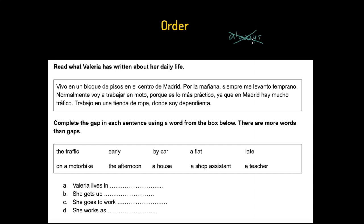Exceptions to this are questions where you have to identify whether something happened in the past, is happening now, or will happen in the future. Okay, it would be far too obvious if the questions were in order, okay?